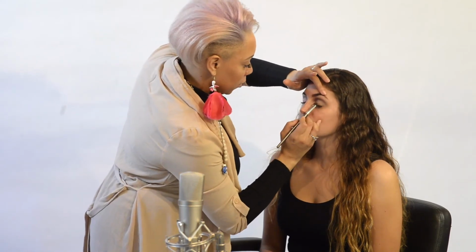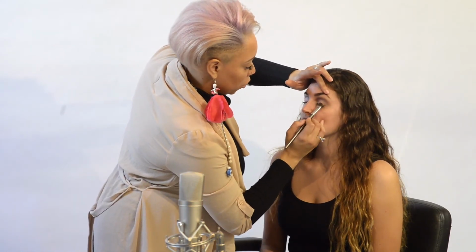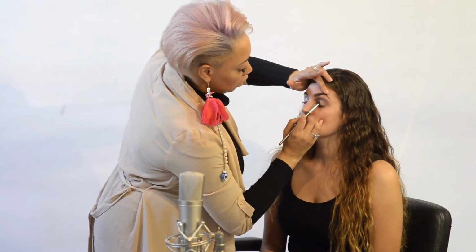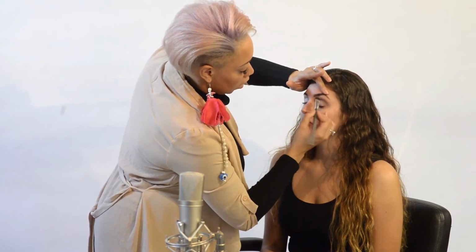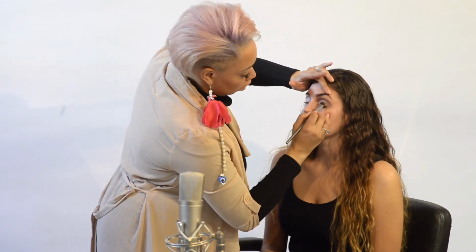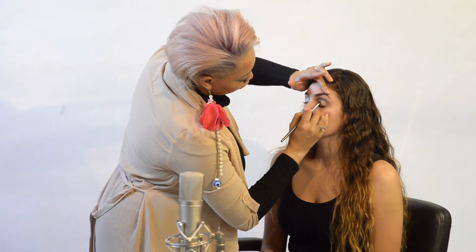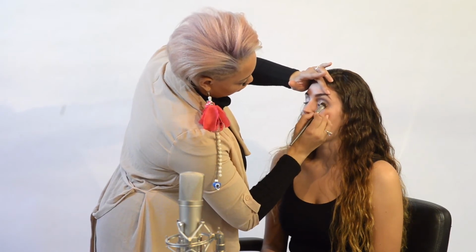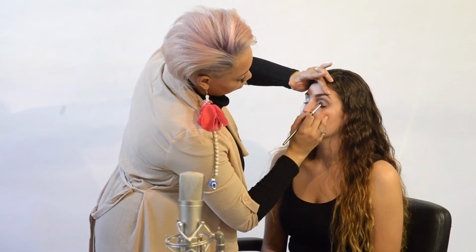And then when you're applying the eyeshadow, you just want to take your brush and pack it on there. Because when you're just patting it on, the eyeshadow is going to stay right on the eyelid. If you paint it on, you're just going to take away the color. You want to keep that contrast still going. So just pat it on there.